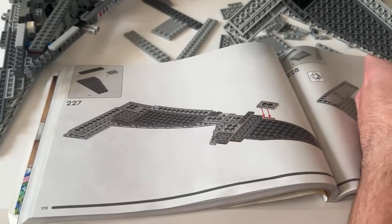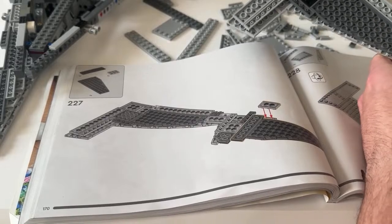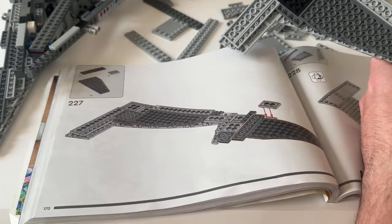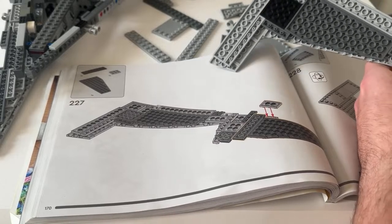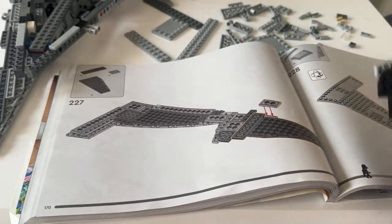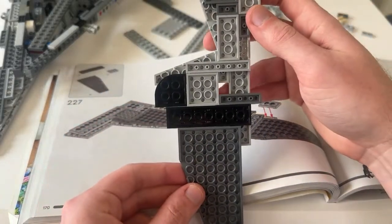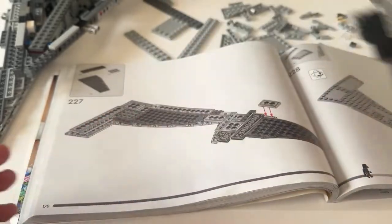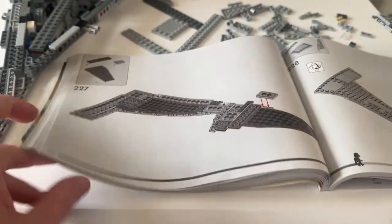You know what? I think that's what it was. The 3x3 needs to move over. Oh my gosh, you genius. What would I do without you? All right, I think this is kind of what we're looking for. Now there's a gap here though. I gotta figure out what piece goes there. All right, hold on. Let me put the instructions back.